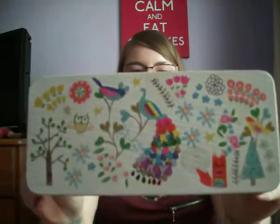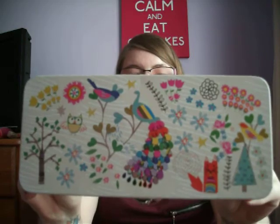Today I'm going to be telling you what is in my makeup bag. I actually don't have a makeup bag, instead I have a tin. I have this one here. This is from Paperchase. It was around the £5 to £6 mark. It's quite a nice classic design.